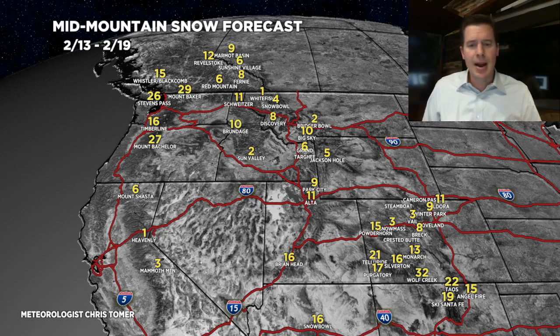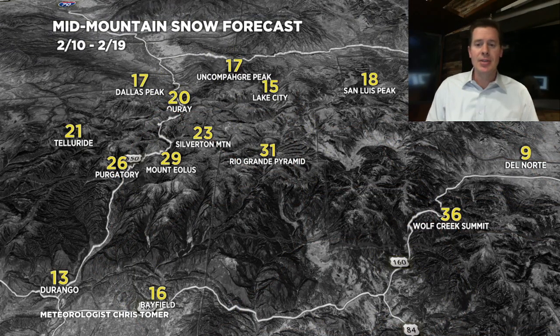Here's a specialty map for southern Colorado. This is that 9-day period. This is 2/10 through 2/19, so that's why the totals are so big. But it accounts for that larger storm system, 2/13, 2/14, 2/15. And you can see the numbers, anywhere from 1 to even 3 feet. 3 feet over Wolf Creek, and a solid 2 feet through Red Mountain, and Coal Bank and Purgatory. And Telluride's are looking good. Even snow all the way down to the valley floors of Durango, you're going to get a foot down there. So take note of that, and in Bayfield.